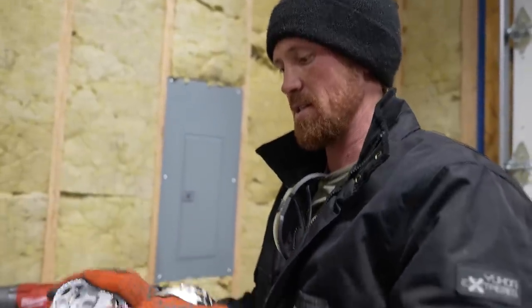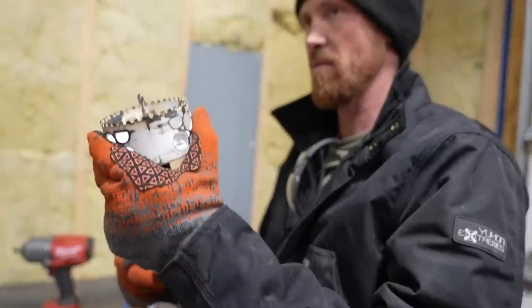Not to mention we have a bunch of brackets that need to go on all of the trusses at the wall in both additions. We have some hurricane brackets, so without wasting too much time, I guess we're gonna get to work. And then take this inside out, put it on here, and that will be for the fascia. Makes sense? Okay. We got it.